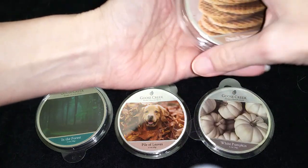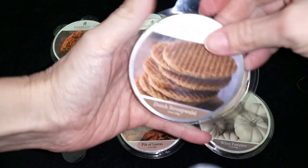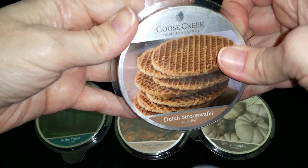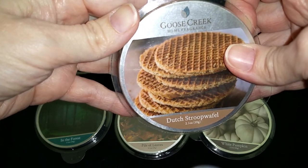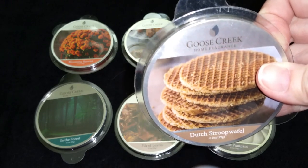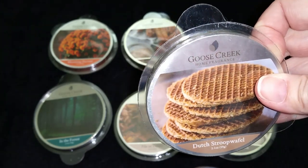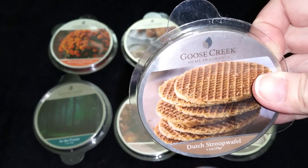Next, we have Dutch Stroopwafel. That's nice. Top notes of crisp waffle, hazelnut, and chocolate shavings. Middle notes of creamy caramel and buttery dough, and base notes of sugared vanilla and warm honey. This smells like a waffle with chocolate chips, and when it's melted, I smell more of the chocolatey notes, almost like milk chocolate waffles. I do smell the slight breadiness of the waffle and maybe also a hint of caramel and possibly a smidgen of nuttiness.